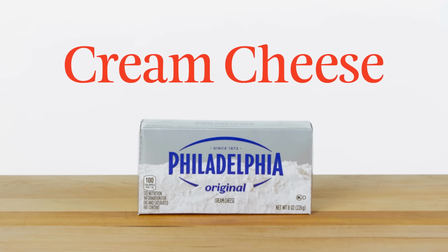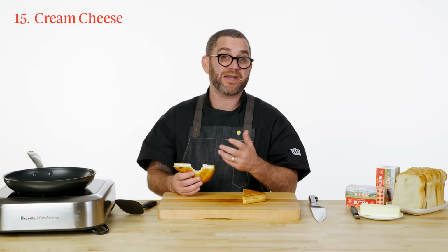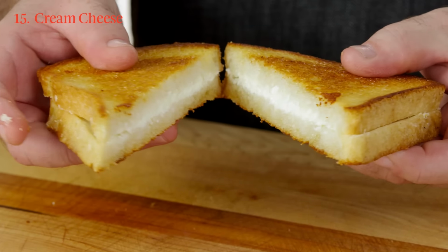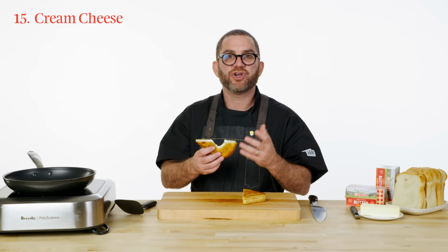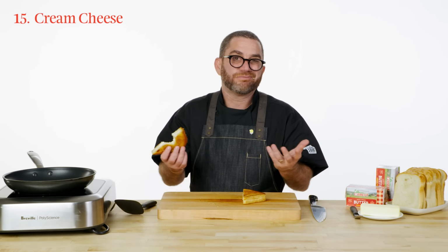Cream cheese. It's not really melted, it just kind of looks pasty. This actually has some of the most flavor out of any of the grilled cheeses I've eaten so far. We're off bitter, we're now in sour. The texture on this is not cheese, like cooked cream foam in my mouth.